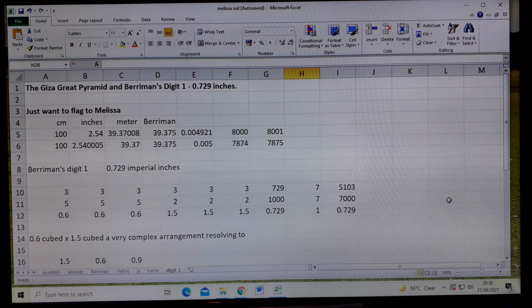And Berriman is telling us they're using 39.375. When we use Berriman's meter, we can say, yes, definitely, they were using that. And Melissa's written a lot about 39.375 on her website, and also on Graham Hancock's website. It's all great stuff, so if anybody's interested in this, they need to take a look.